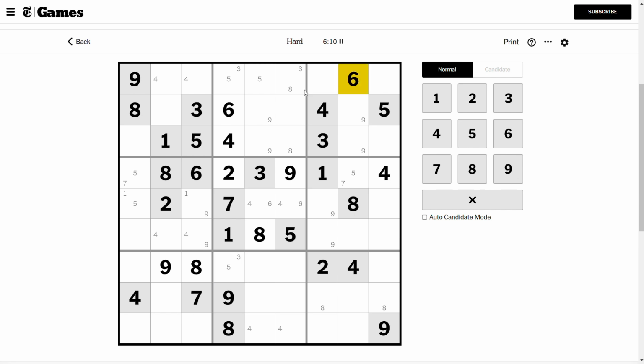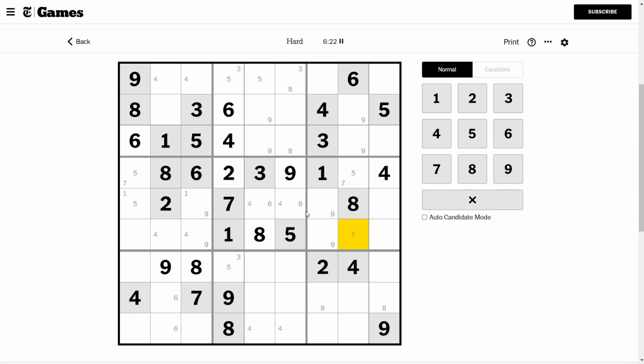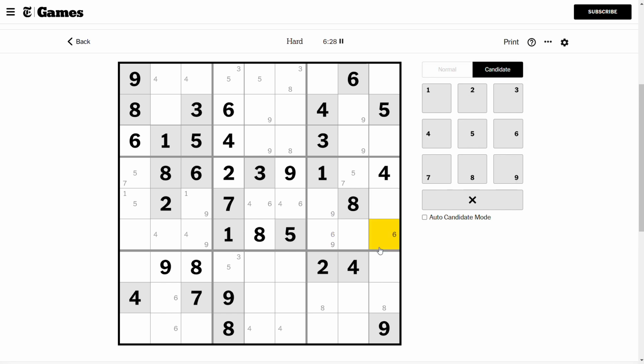These 6s point left to force the digit 6 into the cell in block 1, and then these 6s point down. The 6 points down, and 6 from block 5 points right. So in block 6, the digit 6 is forced into one of these two cells.